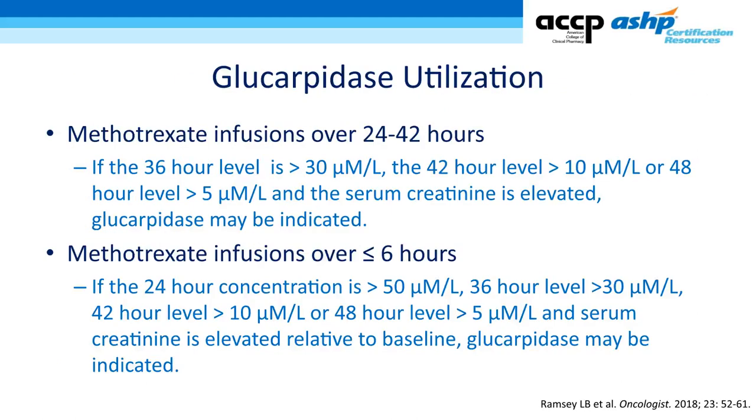There are consensus guidelines for glucarpidase utilization. It is important to think about what infusion time your methotrexate is, whether it's a 24 to 42-hour infusion or a shorter infusion of less than 6 hours, as the predicted methotrexate clearance and time points would be different, as well as evaluation of serum creatinine and whether or not glucarpidase would be indicated.